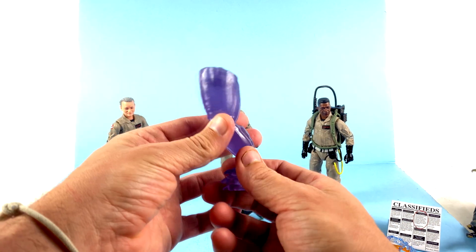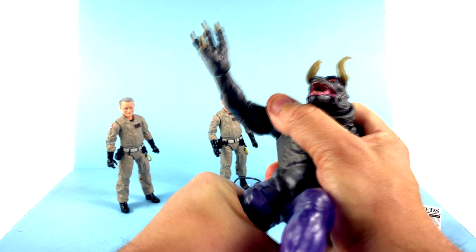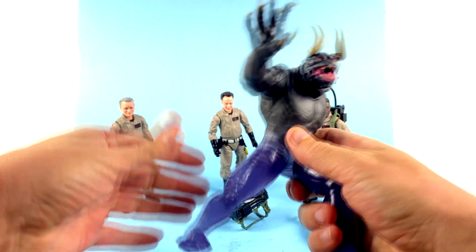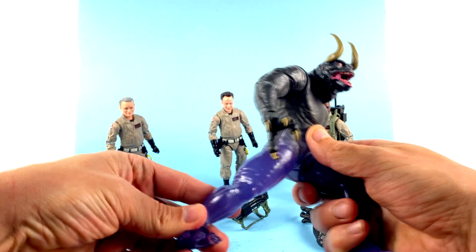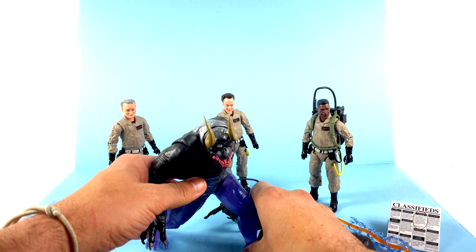And then he does come with the other leg for the Terror Dog, the Sentinel. So get that on there. And again, so now, oh geez, does this guy even stand? Oh no.